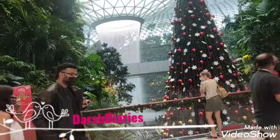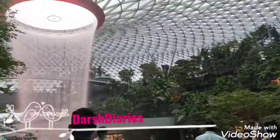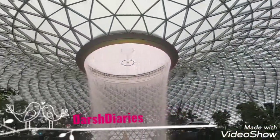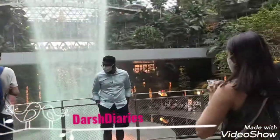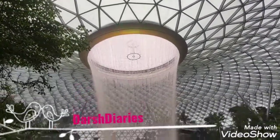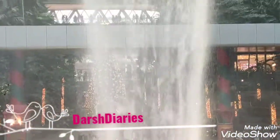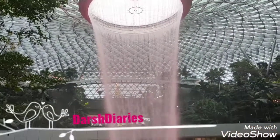So you can see a giant Christmas tree and behind it a waterfall which is called Jewel Waterfall. It's so awesome, see how beautiful it is. See, everyone is taking photos and feeling relaxed. It's very beautiful all around. It's very green and the waterfall is too awesome. Feeling very peaceful, such a beautiful place. You must come here.